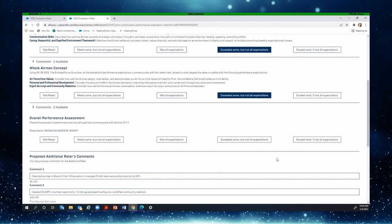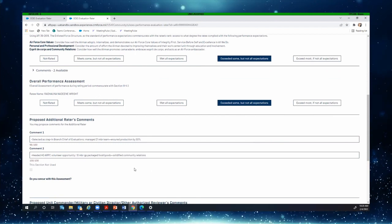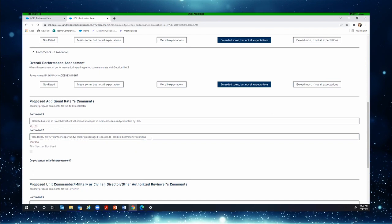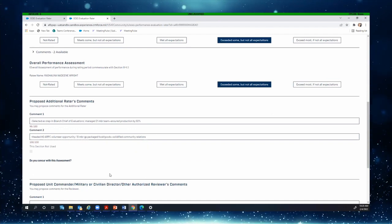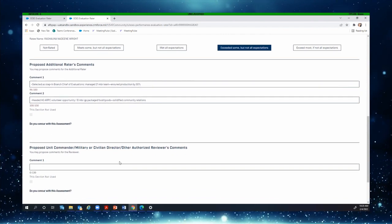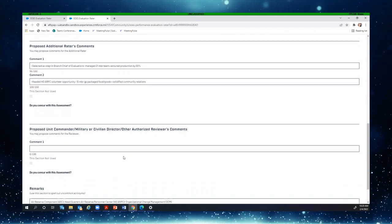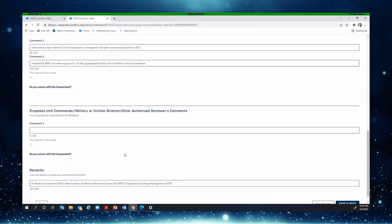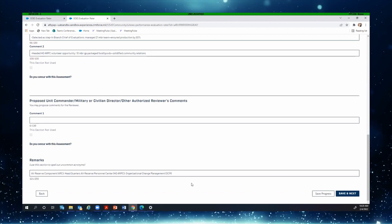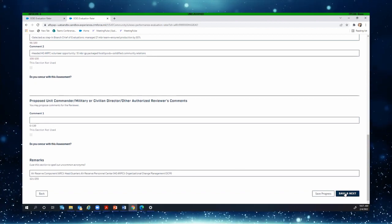And again, you want to go ahead to your overall performance, and then you can look at the comments that they've proposed for the additional rater. You can say, hey, these look great, let's go ahead and push them forward, or you can correct them as you see fit. You can also put in a bullet that you think your unit commander or reviewer should put in there if you want to. And then your remarks section is the same. That's where you're going to put all of your acronyms used throughout the form. Go ahead and save and next.